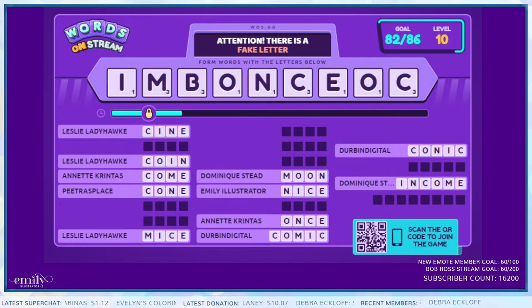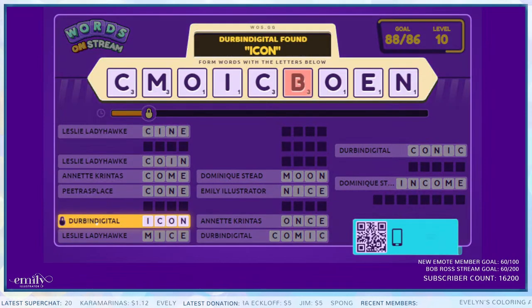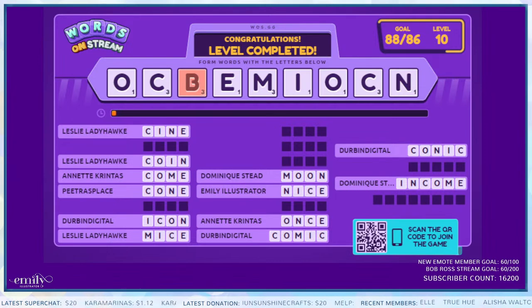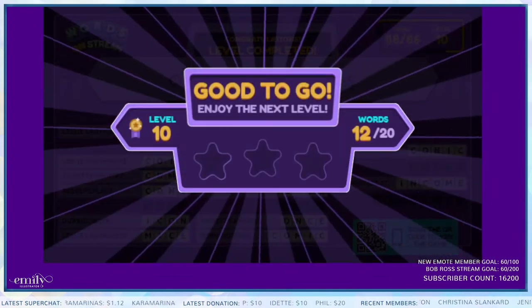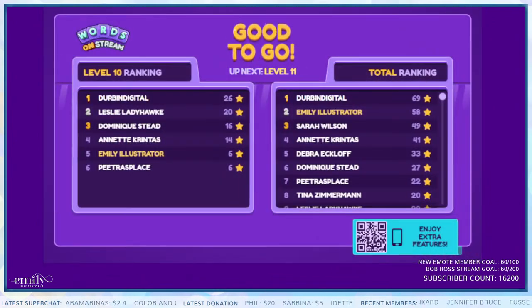Oh, guys, we need one more word. One more word. No. Oh yeah, thank goodness, Durbin. Yay, icon. What about? Oh no, I was gonna put bone, but the B is the fake letter. Dang, I wonder what that big word was. Coincidentally, there you go. But we did it, yay! Enjoy the next level. Oh, we don't get to skip 3 levels with that one.